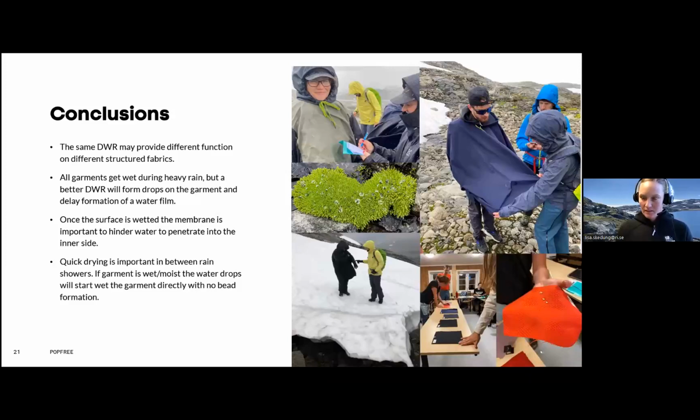So we tested outside when we were hiking in quite harsh conditions, and we were also testing fabrics inside, and we were discussing a lot about the treatments and the different types of fabrics. Some conclusions, and this has to some extent been addressed already: the same DWR may provide different function on different structured fabrics.